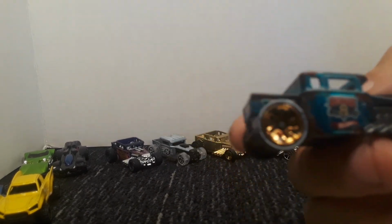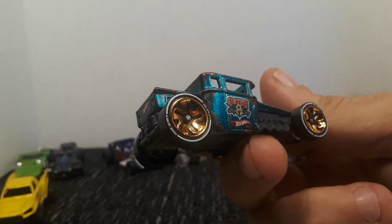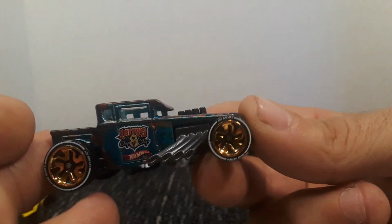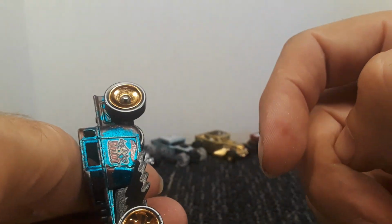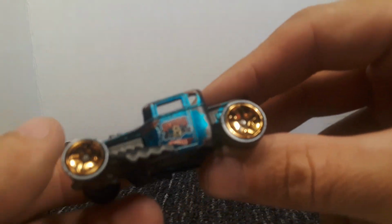So this is a really awesome looking Bone Shaker. Loving the weathered effect on it, and the metallic paint. The wheels aren't bad either. I wonder if they use the super fast axles for these. Nope. They should use the super fast axles for these. If you ever spun a super fast axle like that, the tires just keep spinning and spinning and spinning.